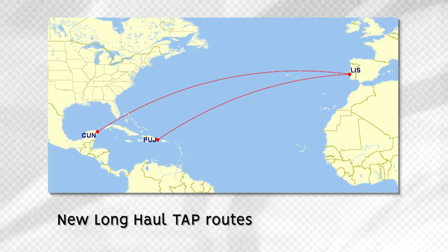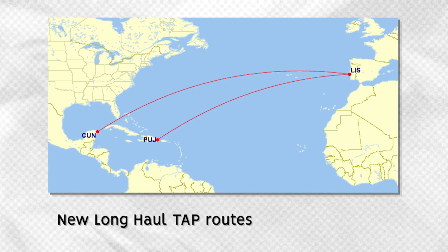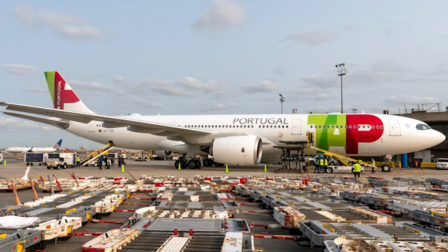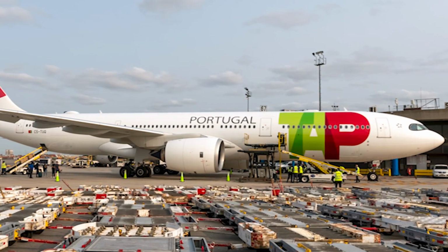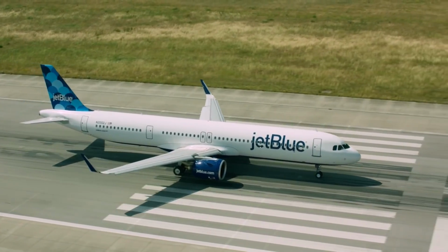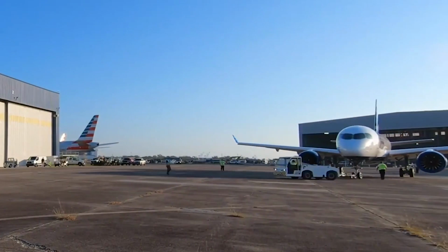TAP has been adding new long-haul routes to its network recently. Cancun, Mexico and Punta Cana, Dominican Republic are two 2021 destination inaugurations. It won't be a surprise to see more long-distance itineraries being introduced amid the need to adapt, so the A321LR could be a feature on additional routes this decade. JetBlue has been grabbing the headlines recently with its narrow-body routes across the Atlantic. However, airlines will also be keeping an eye on TAP's progressions in this field.